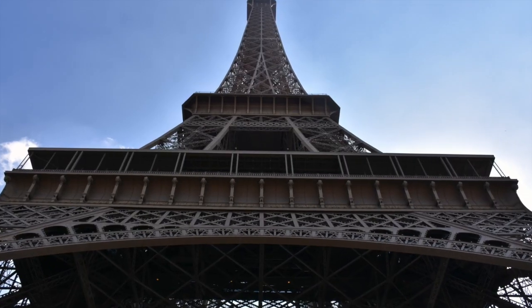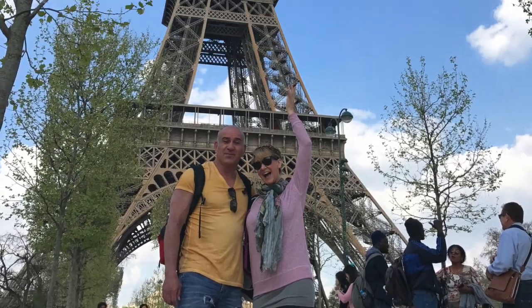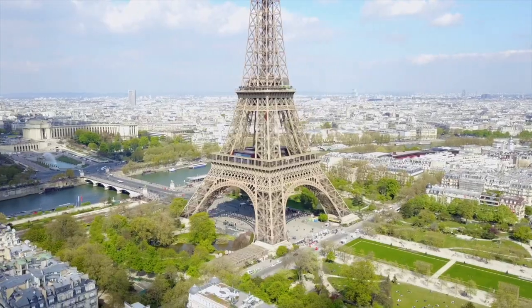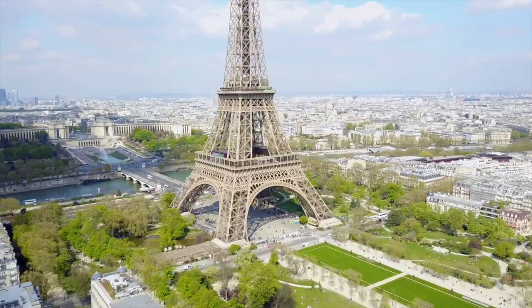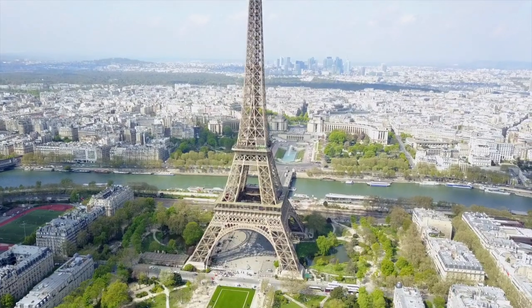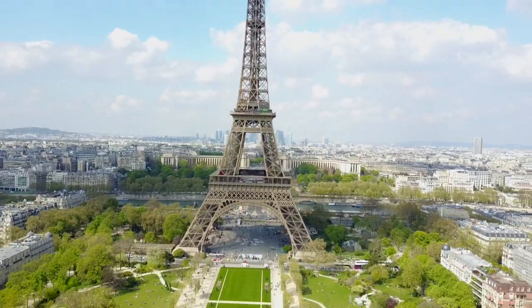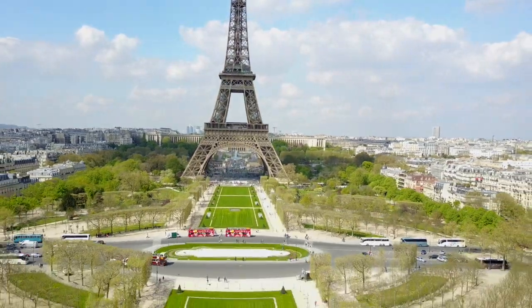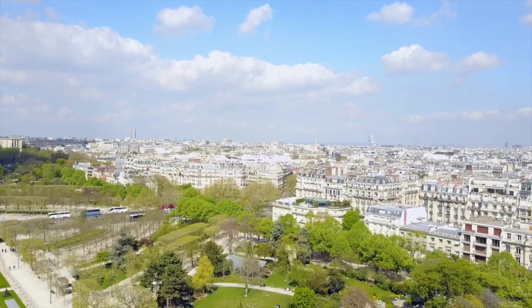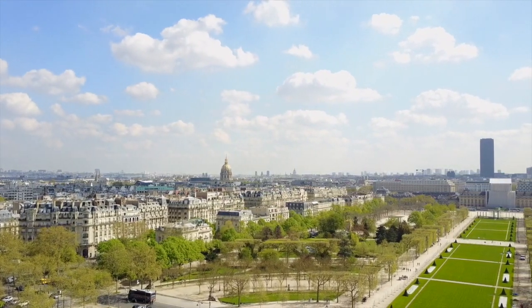Seeing the Eiffel Tower at night was amazing. Now it's time to see her up close and personal during the day. And look at this. It's just breathtaking. The view from up here is iconic. Located at Champs de Mars, we get to admire the details of the city from above it all.